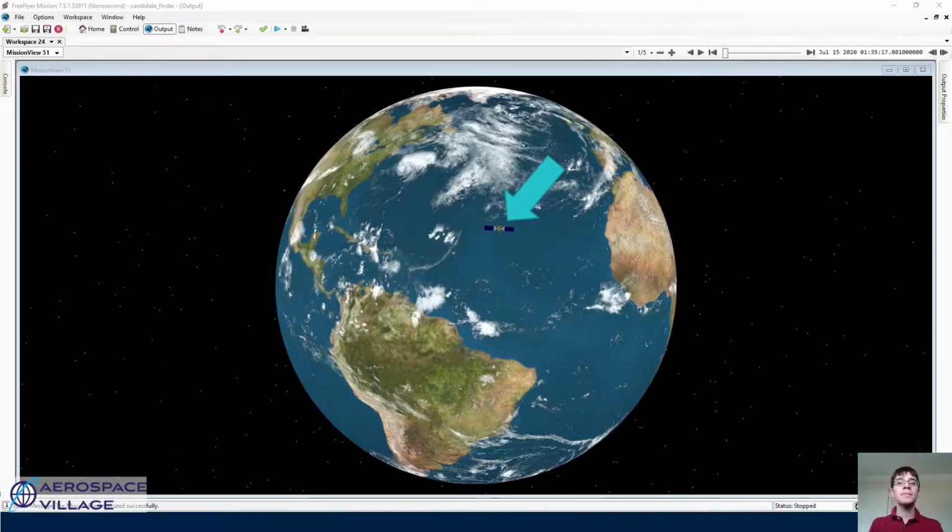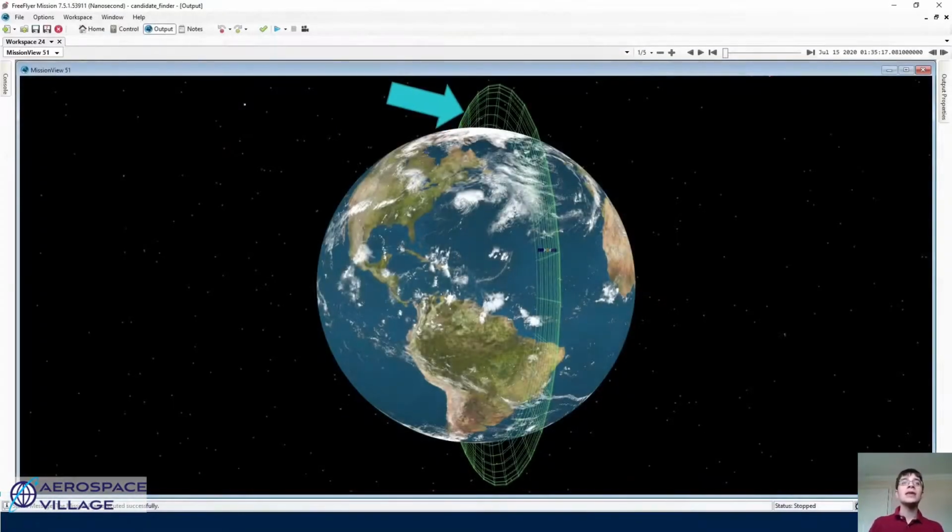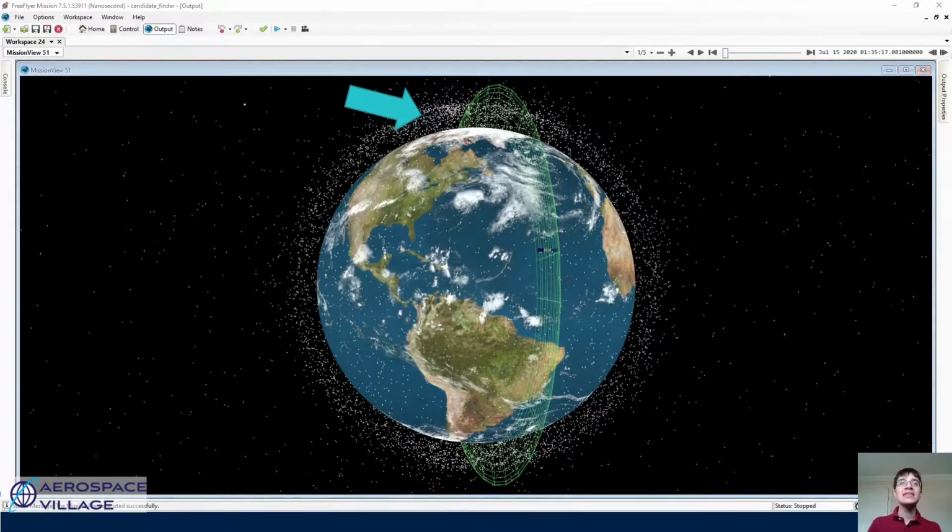So here's our target. It's an Iridium satellite over the Atlantic Ocean, and it has an orbit that looks something like this. And we're going to try to modify an element in this debris field of 10,000 objects taken from spacetrack.org to see if we can make one look like it'll collide with the satellite over the next 72 hours.